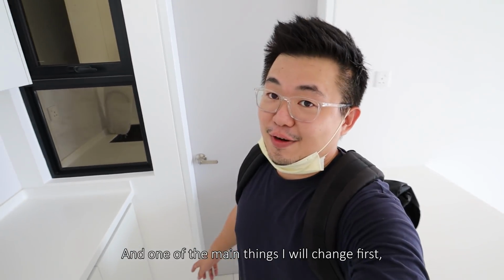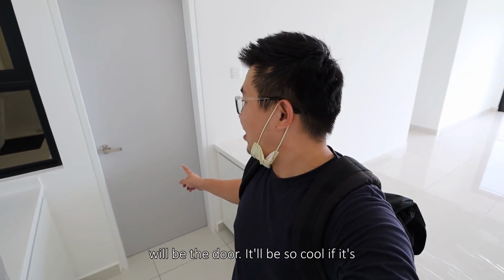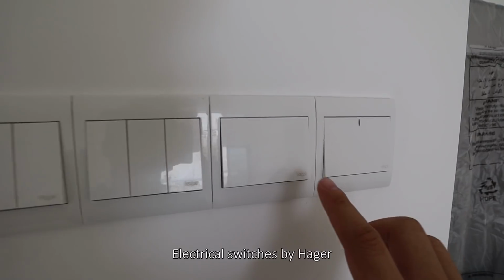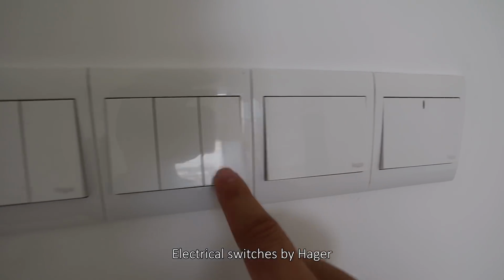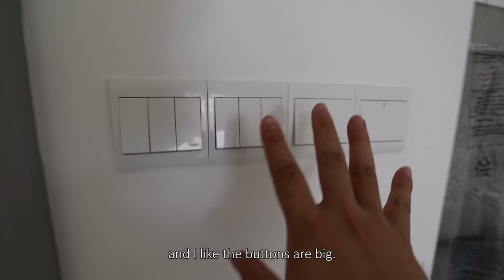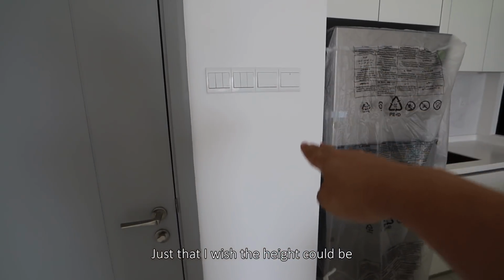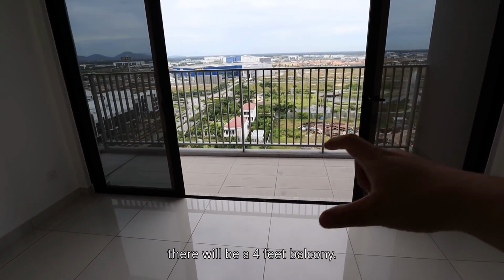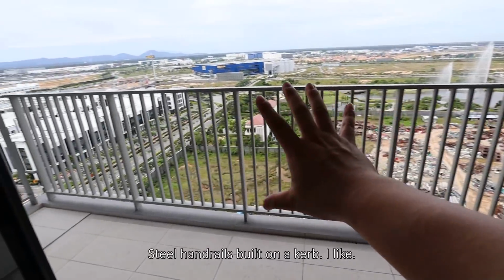And one of the main things that will change first will be the door. It would be so cool if it's a transparent door, right? Yeah. Electrical switches by Hager. And I like the buttons are big, just that I wish the height could be slightly lower. Then at the end of the space, there will be a 4-feet balcony. Steel handrails built on a curb.